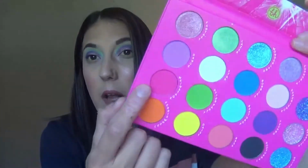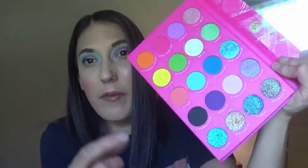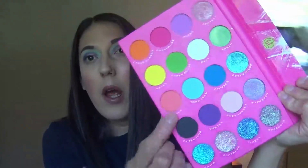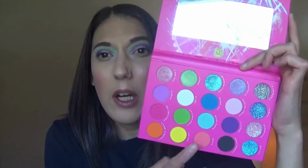I haven't used every color in this palette, but I've used pretty much everything except, actually, I think I might have used this pink, I can't remember. If not, it's these two, and the black I haven't used. I haven't used all the glitters, but I've used 2 out of the 4, and I've used all the shimmers. Oh, and I haven't used this coral yet, or have I? I'm pretty sure I haven't used the coral in this palette.